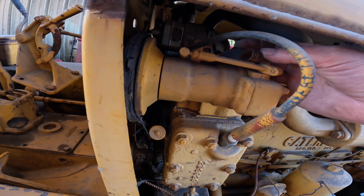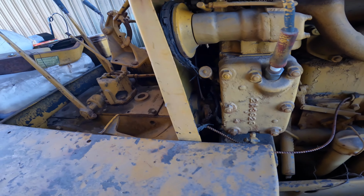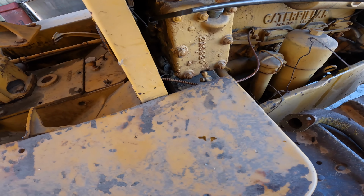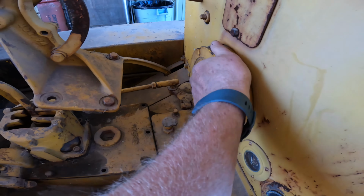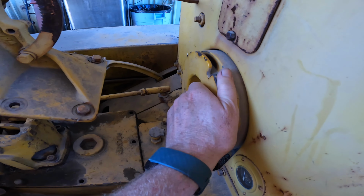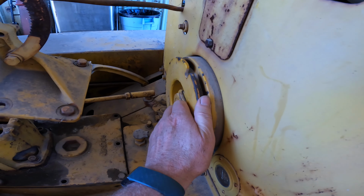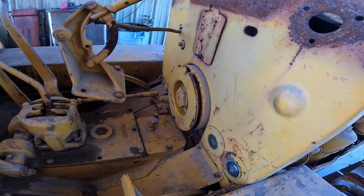Governor spring is broken. Belt, of course, is shot. Let's see if it has any oil in it. It does have a little bit of oil right at the end of the stick, so that's a good sign. And it does turn over with a little bit of compression, so that's good. And the thrust, fore and aft, on the crankshaft is minimal, which is a good sign. Tells us we have a good condition on that front bearing on the starting engine.